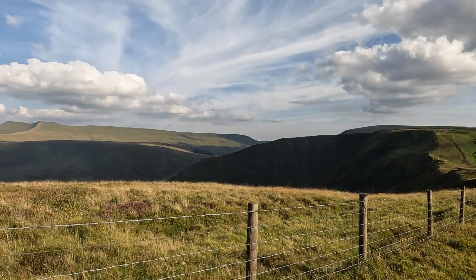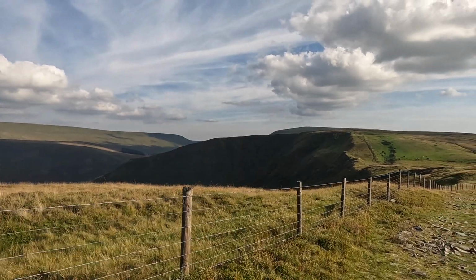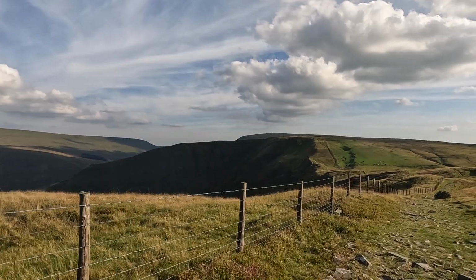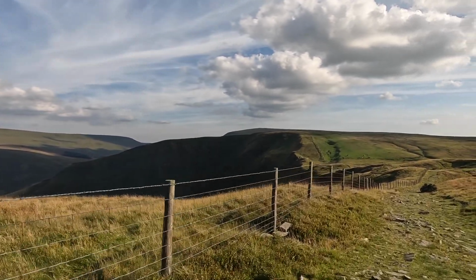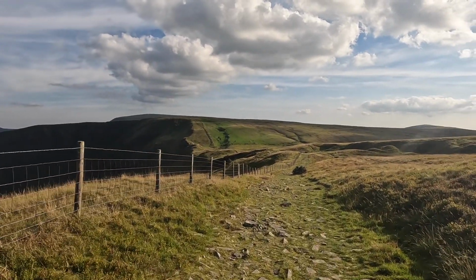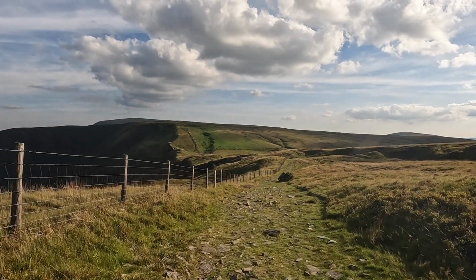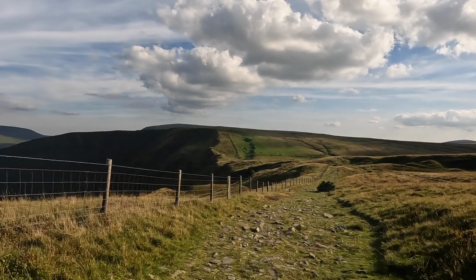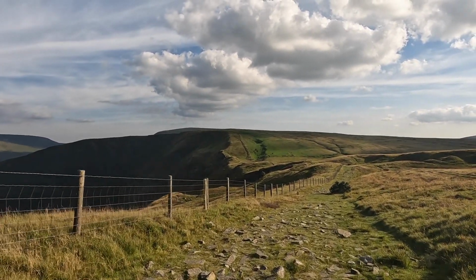This is what it looks like from the top. Tomorrow I'm going to be making my way down round the cliff edge and then back down to the car park. I was going to, I just noticed there's a load of cows there. I'm not going to camp anywhere near if there's a possibility that I could get trampled on by a bunch of cows in the middle of the night. So anyhow, I'll just keep looking.